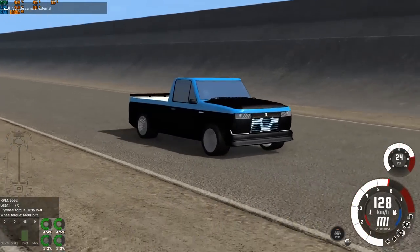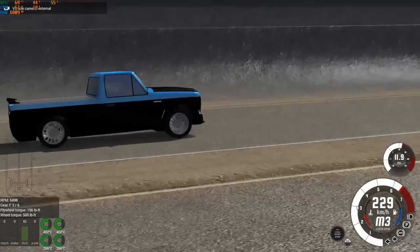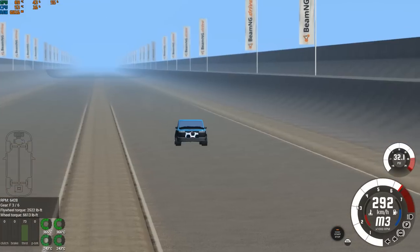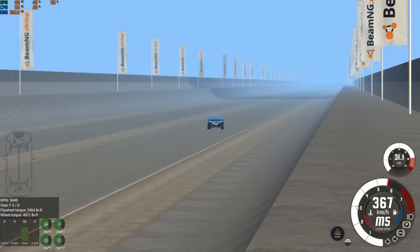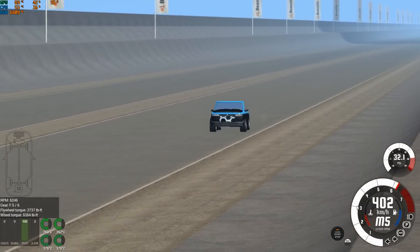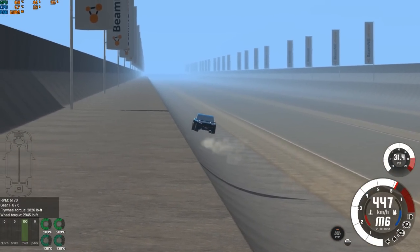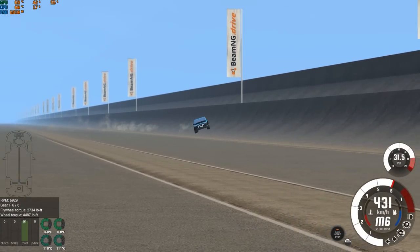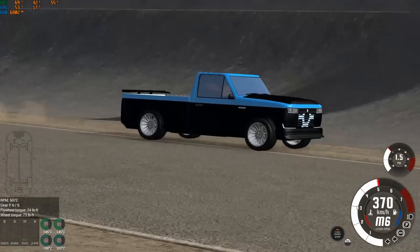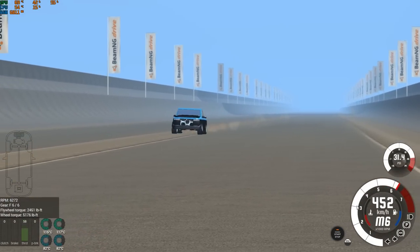Let's try first at slow speed, see if it can actually keep working, because this camera is broken at 400 kilometers per hour. All right, the beans, here we go. Wow, I really can't control the car. Look at it. The car is dancing and I really want to control it, but with this camera, it's nearly impossible.